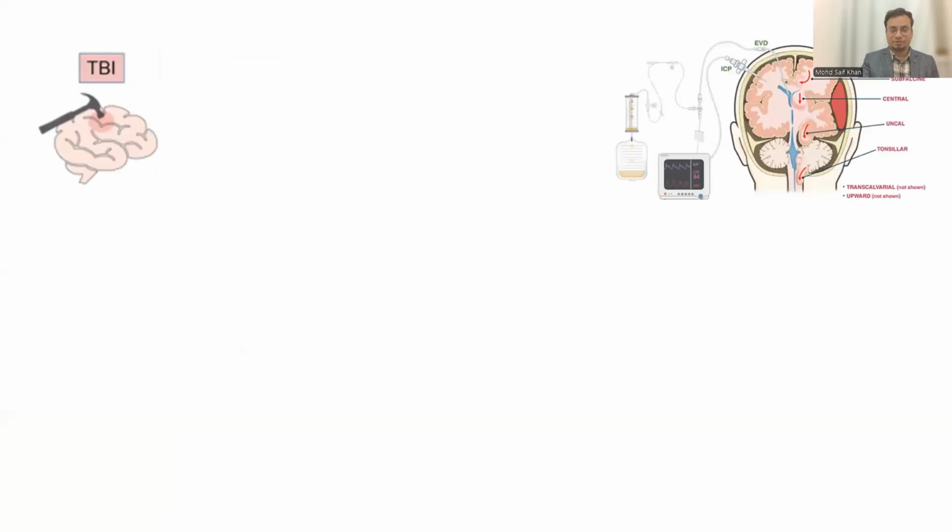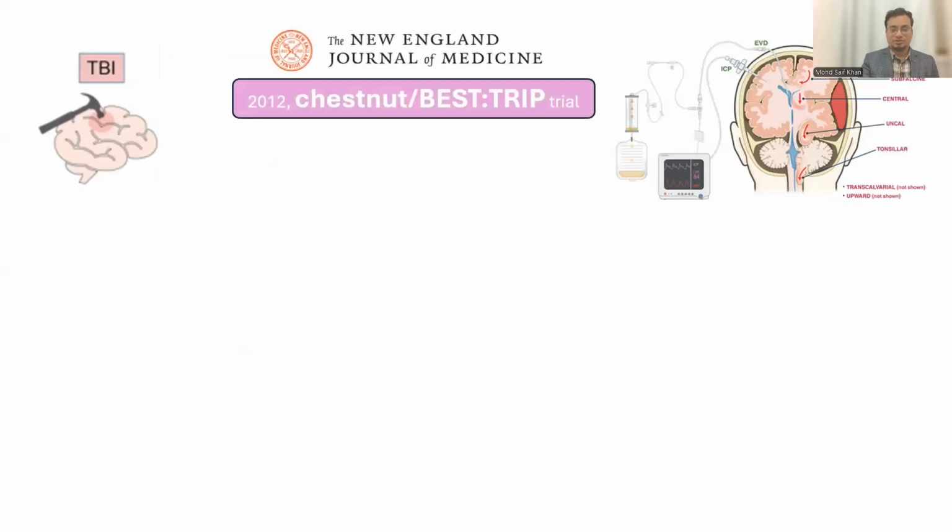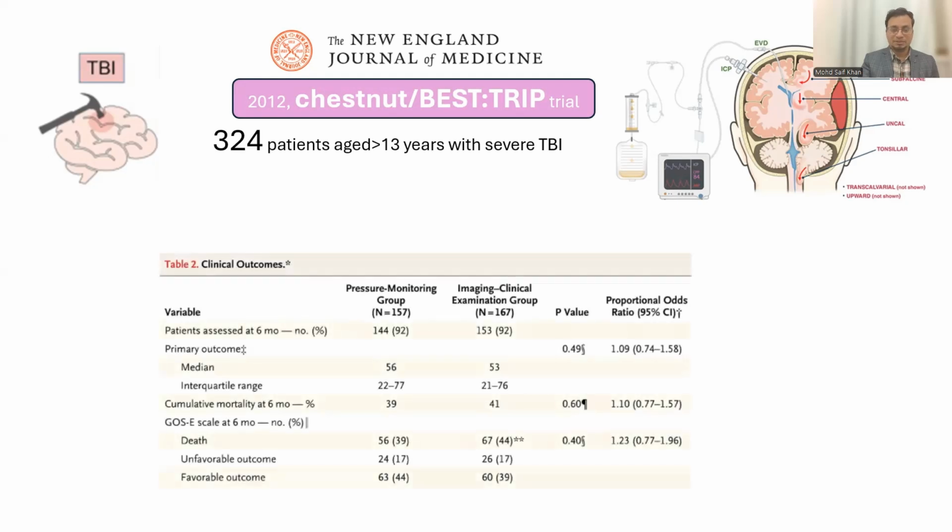In 2012, Chestnut et al. conducted this trial, which is known as the BEST-TRIP trial, 10 to 12 years back. It involved 324 severe TBI patients randomized into two protocols. One group was treated based on intraparenchymal ICP monitoring, that was the pressure monitoring group, and the other was treated based on imaging, CT scan or clinical examination findings. So that was the clinical imaging examination group.